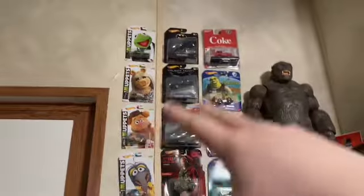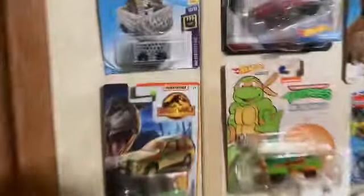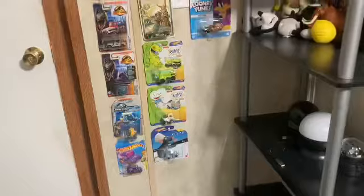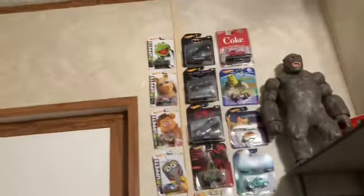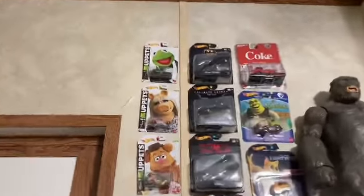Let's do that. But before we take a look at all this wonderful stuff over here, take a look at this stuff. Here we have what I'm dubbing the Wall of Hot Wheels. If you want to be technical, and Matchbox, but mainly Hot Wheels. So eventually this big giant wall is going to be filled with lots and lots of Hot Wheels.